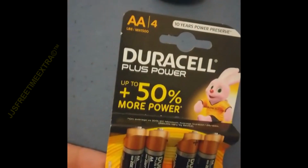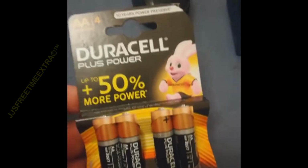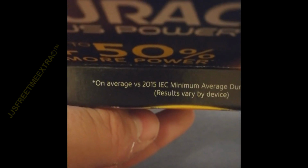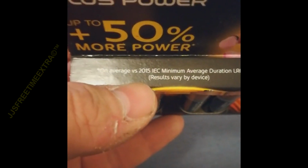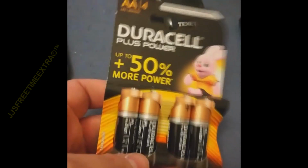So while that's making really scary noises, the next competitor is Duracell plus power, which I doubt it's got much of that. And according to it, it's got plus 50% more battery. We'll soon see about that, Duracell, because it looks like you're lying to us here. It says 10 years power, whatever. And what makes me laugh is it says on average versus 2015 IEC minimum, meaning that these could be failed tests. Who knows? So the truth is out there. Duracell could be a liar for all we know, or not testing it properly. But yeah, this will be on the next agenda.